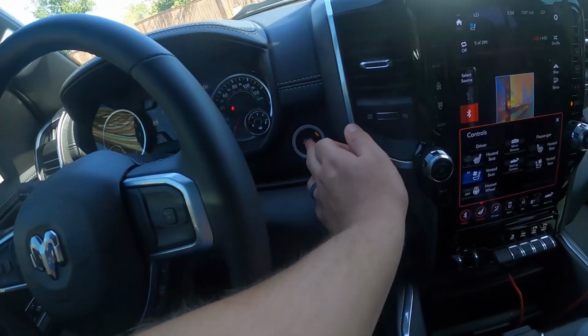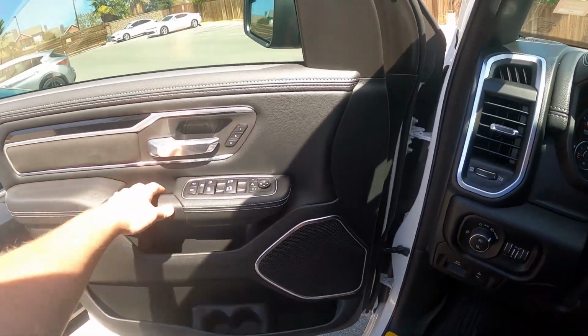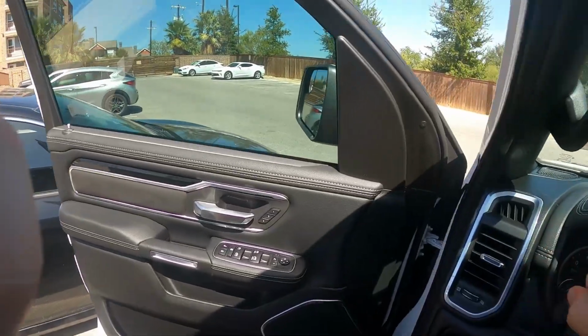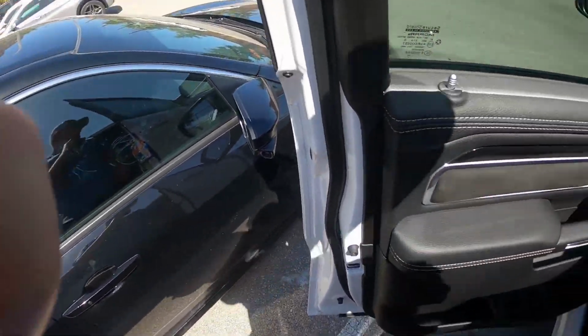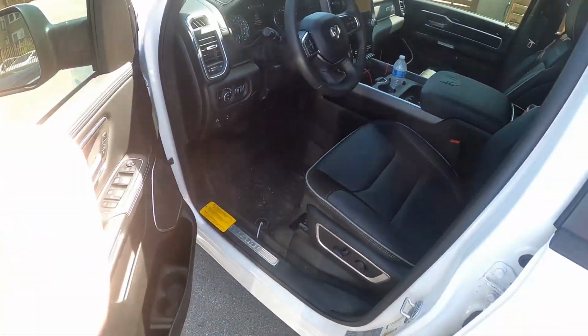So I just want to show you guys my new truck today. We'll go ahead and turn this bad boy off and step out, do a quick walk around, and then end the video. I feel like this video is pretty easy today. Oh, dropped my phone down there. Way to go. Also, mats all around.